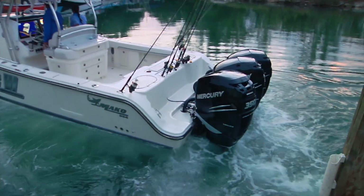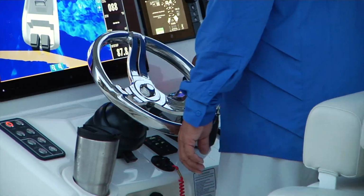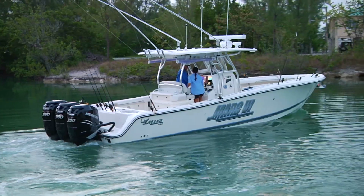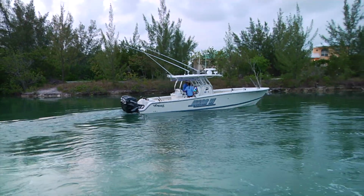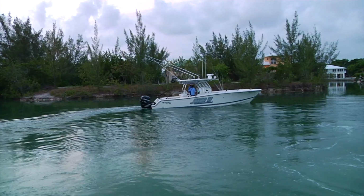We had the new Mako 334 docked at Cudjoe Gardens Marina. Very convenient spot, great ramp, has everything you need there from fuel to ice to you name it. And we took off in the morning to hit one of the local reefs for yellowtails. This is Priscilla's forte. So basically, George has been seeing all these beautiful yellowtails I've been catching for a long time out of the Keys.